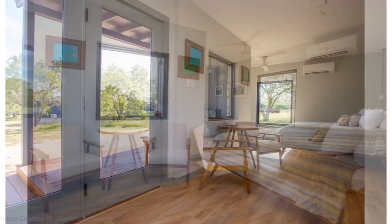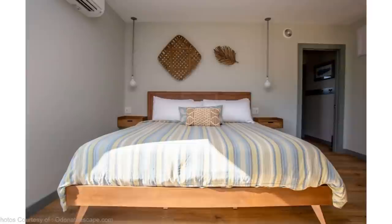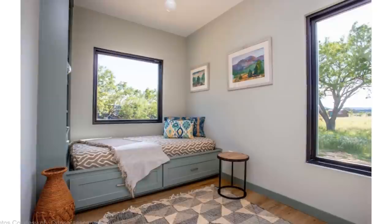Next to the lounge area is a comfortable queen bed with bedside lamps and beautiful accessories mounted on the wall to give identity to the room. Past the bedroom is a captivating day bed with lots of storage and a large picture window, which offers a spectacular view of the surroundings, making you feel more connected to the environment.